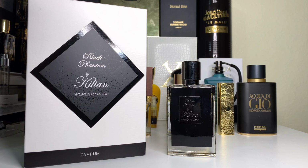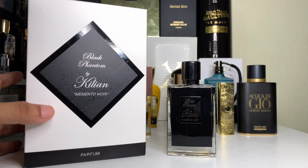This is well known as a very complex gourmand, but to me, it's actually a fusion of the best of Kilian. There are fragrances that Kilian has that I feel are the best of Kilian, like Intoxicated, which is the coffee, and then you also have Back to Black, which I reviewed. I feel like Black Phantom is the unique cousin that fuses all these good things about the top gourmandish Kilians. And this is the result, Black Phantom right here.